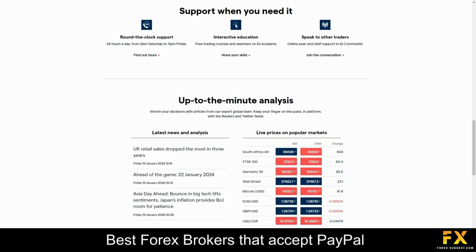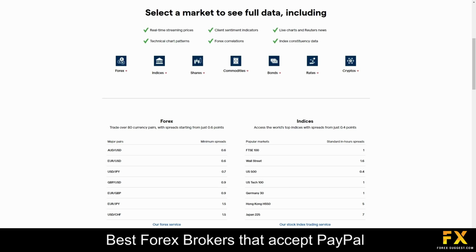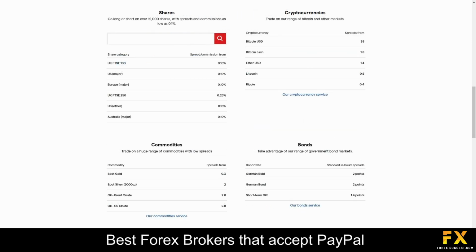The broker offers a diverse array of trading instruments on its platform, offering a variety of options for individuals and institutions. And these instruments include Forex currency pairs, indices, shares, commodities, cryptocurrencies, futures, and options. This extensive range allows users to tailor their portfolios to their specific investment goals and risk preferences. With competitive spreads and leverage options, IG provides a versatile and dynamic trading environment for both seasoned investors and newcomers alike.